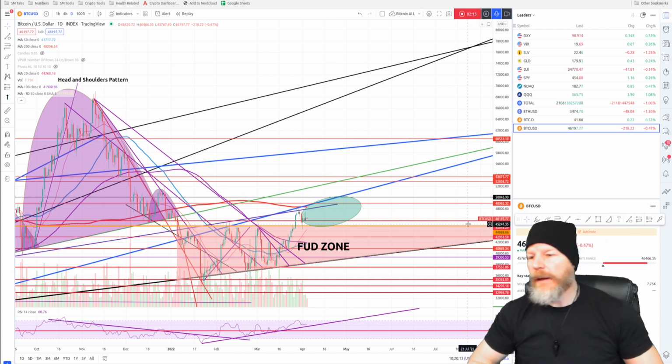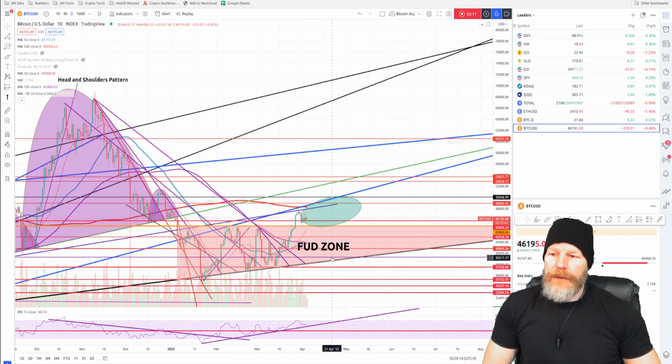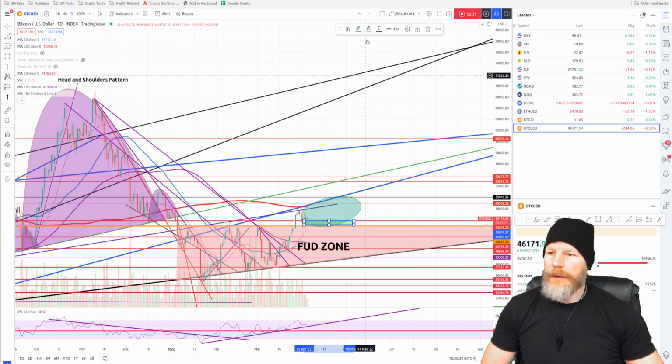Okay, so we have Bitcoin above the FOD zone, which is a good thing. Last video, you'll remember I said we're going to come down and test our support. And what was our support? Our support is anywhere from 44,800 to 45,800, essentially this whole area in here. Let me recolor that so you can see it. I'll put that as red. That whole area is our support zone.